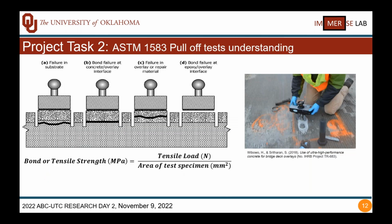Coming to task 2, I talked about the ASTM C1583 pull-off tests. If you see this particular test in ASTM, there are a couple of failure modes that are reported. This basically is the substrate material right on the bottom. I'm just going to use a pointer so that it helps identify. This substrate material has an overlay material shown here. They are bonded to a steel tensile loading device that is bonded using either a polymer system or other kinds of materials that are high adhesion materials.